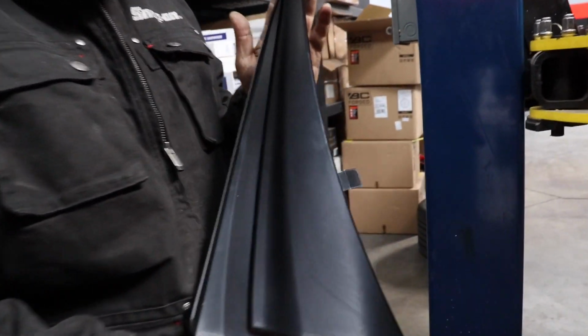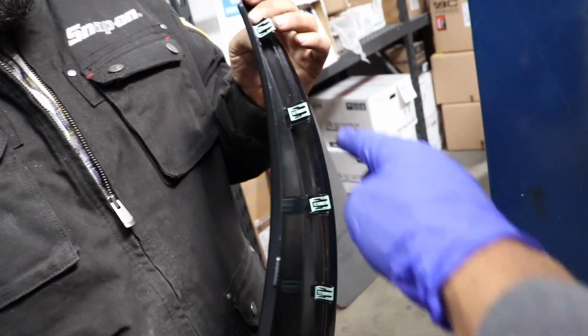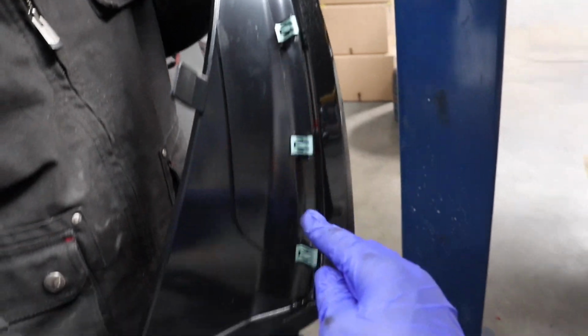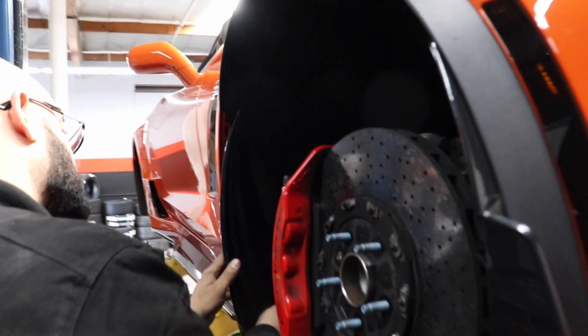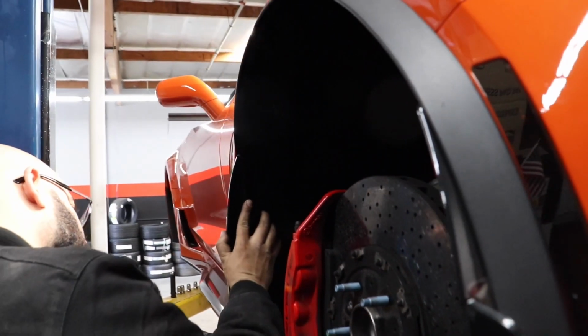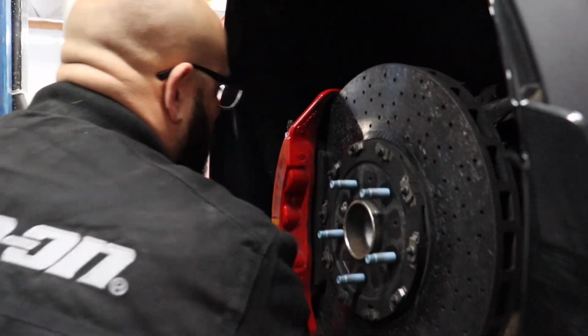Let's get to it. All right, y'all, so this is how they look. Woo, as you can see, they look very, very good. On the other side, you can see it's the exact same OEM size. So it's just very simple. Go ahead and put it right in the holes, guys. Very simple. Go ahead, line it up, clip it in, clip it in, clip it in, and clip it in.